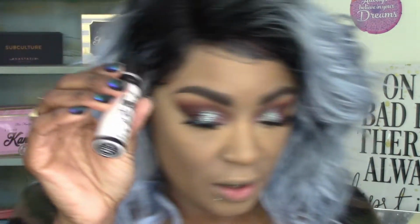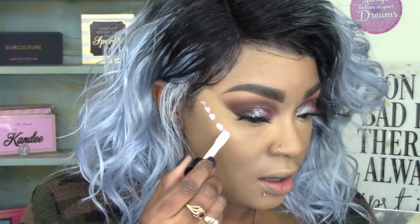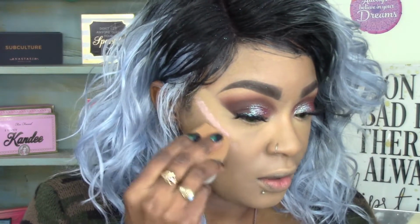I'm going to use these Halo Holographic Custom Drops Liquid Highlight from Wet n Wild, and I'm going to set it with this Bitsy highlighting powder. This is the Sally's brand, and I'm going to do that right away because when you're using liquid highlight, it doesn't set well with powder, and I really think you should set it right away. I'm just going to use this blender.